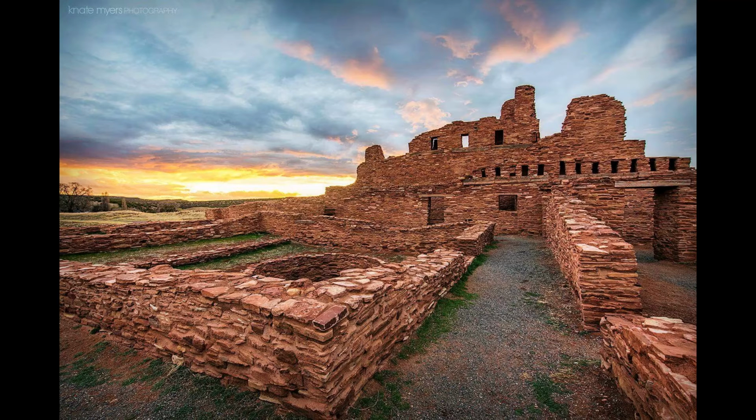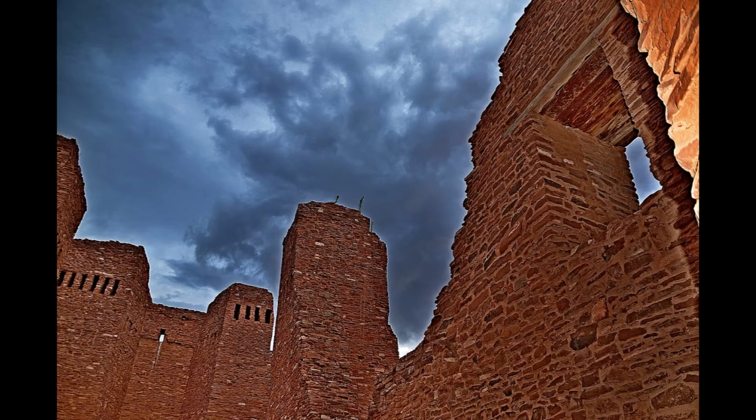Likewise, these are castle size. And remember, the walls may have gone up higher. They had roofs on them. This looks enormous. There's a kiva inside that rectangle shape. It's very cleaned up, that's for sure.